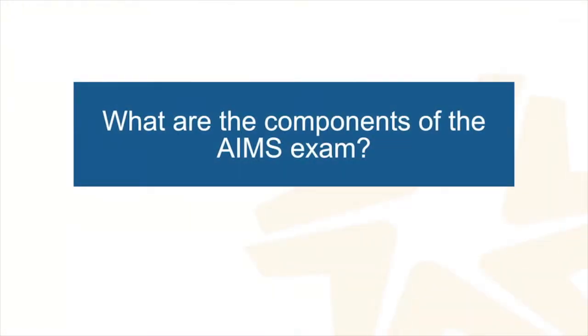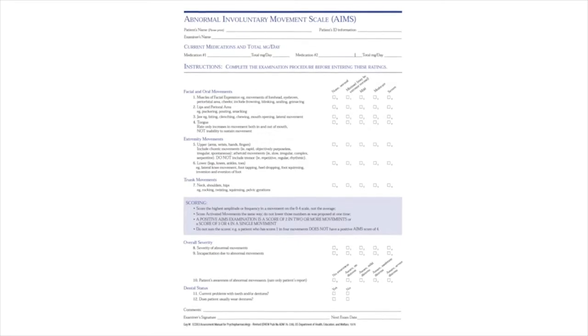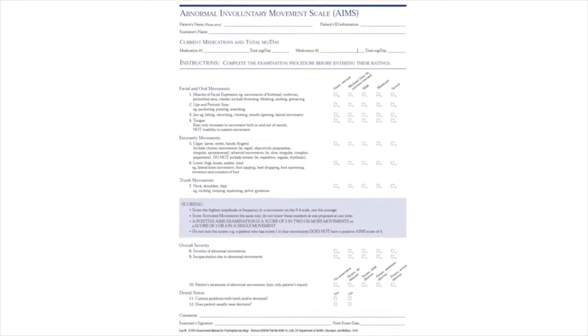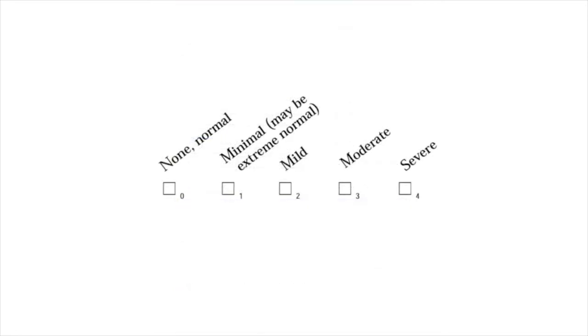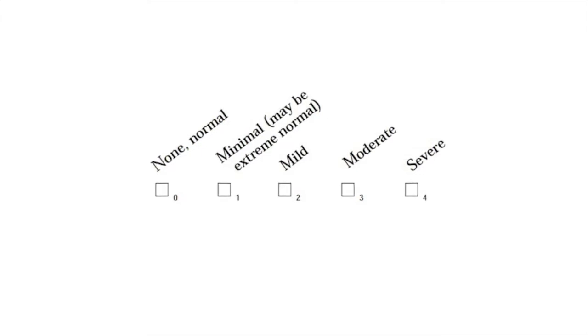You must be asking yourself, what are the components of the AIMS? Well, the AIMS has a total of 12 items rating involuntary movements of the various areas of the patient's body. These patients are rated on a 5-point scale of severity from 0 to 4. The scale is rated as 0, none, 1, minimal, 2, mild, 3, moderate, and 4, severe.